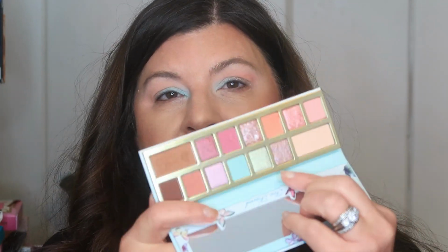I'm gonna clean off my finger and take the shade right next to it, which is this shimmery minty green one right here. And I want to see, they look like they might be the same formula. Yeah, they feel a little bit more like toppers than like a metallic-y kind of eyeshadow. They just seem like they're a little thinner.